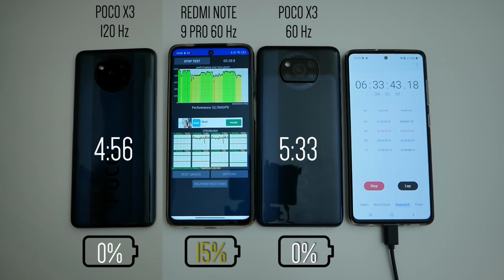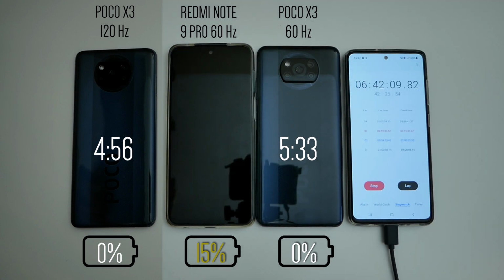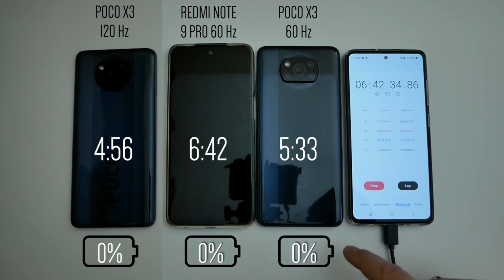And when the stopwatch showed 6:42, only then Redmi surrendered. Well, POCO 120 Hz lost to POCO 60 by only 37 minutes. This is a very small difference, but Redmi Note 9 Pro outlasted POCO 60 by 1 hour and 9 minutes, and POCO 120 by as much as 1 hour and 46 minutes. This is a huge difference. It turns out that Redmi is optimized much better.